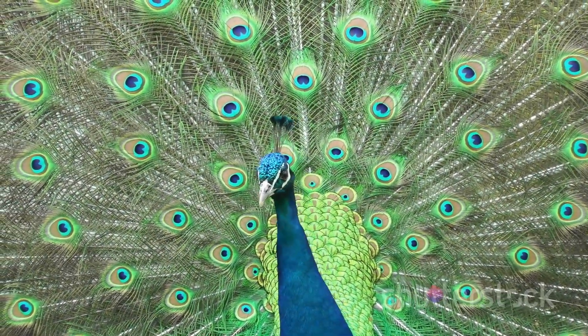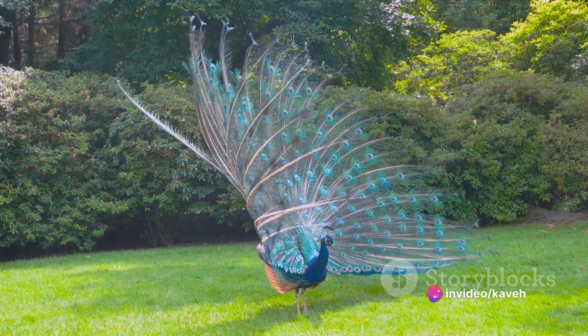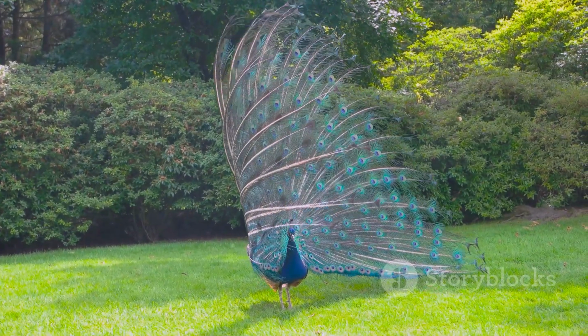Peacocks are more than just their dazzling feathers and unique calls. What other secrets do these fascinating birds hold? Peacocks, in all their splendor, are not just about beauty and spectacle. Their lives are filled with nuances and capabilities that may surprise you.